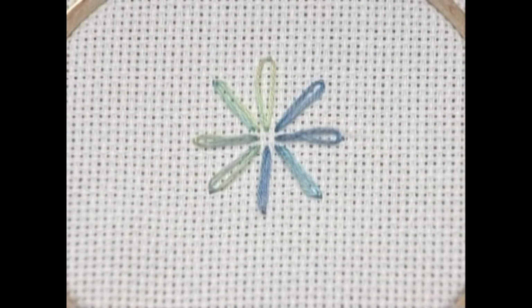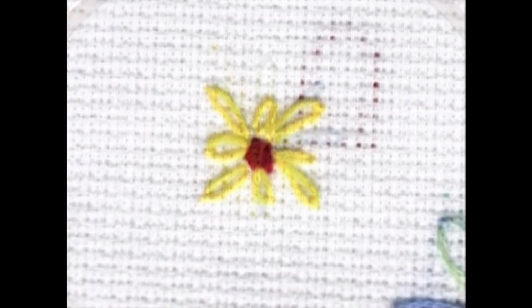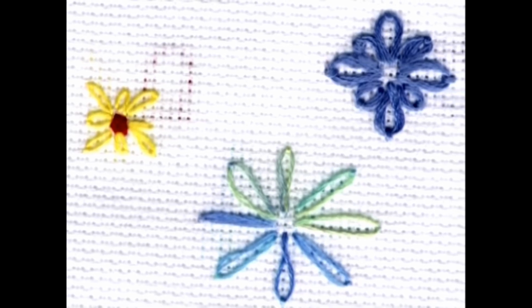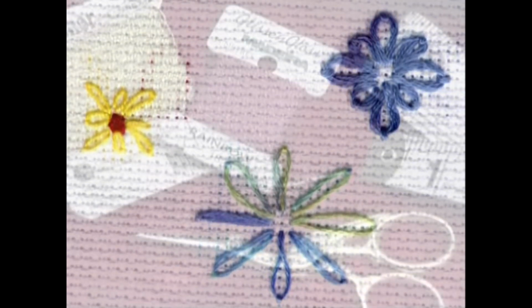How about making the petals different colours or sewing a circle in the middle? Once you start using your imagination, it's easy to see just how far you can take your natural creativity with embroidery.